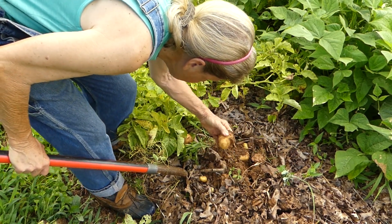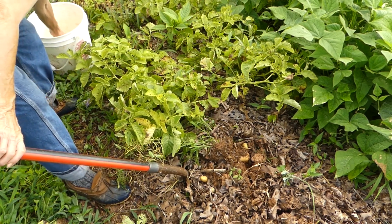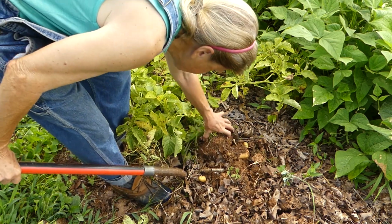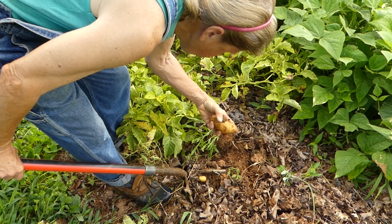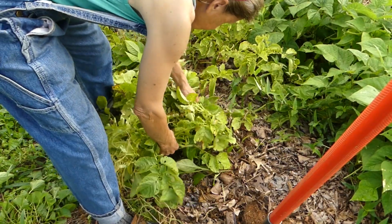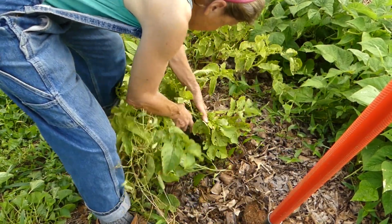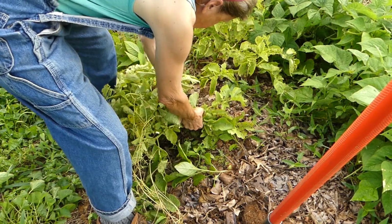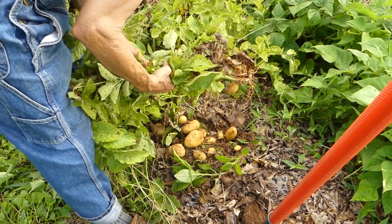and I grew these for the first time last year, and I saved some of the potatoes in my refrigerator over winter, and then I got them out in the springtime to plant. This plant's bigger than the other one was, so I think this is going to turn out better. Yeah, looks more like it.